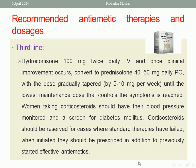Corticosteroid should be reserved for cases where standard therapy has failed. When initiated, it should be prescribed in addition to a previously started effective antiemetic. So in combination with another antiemetic, you will give the hydrocortisone. So this is considered a third line therapy. Okay?